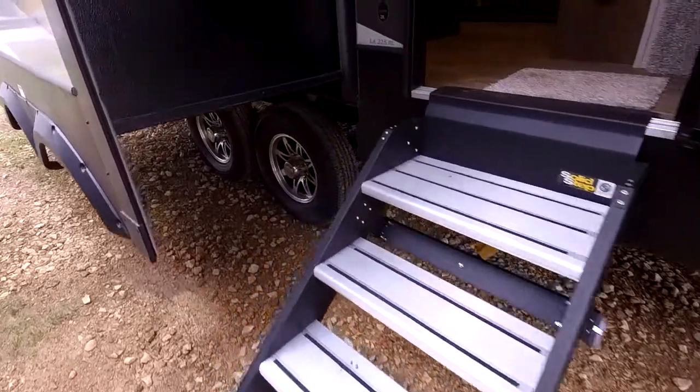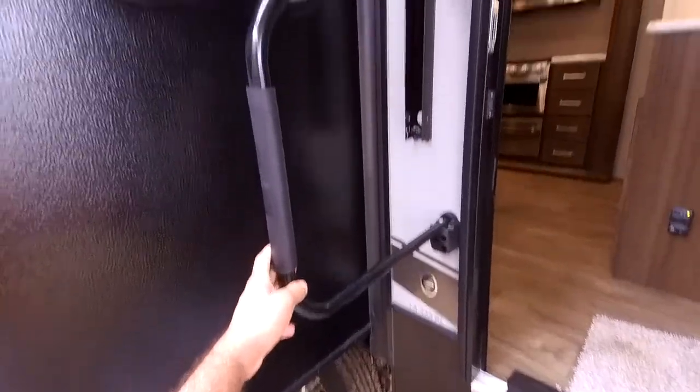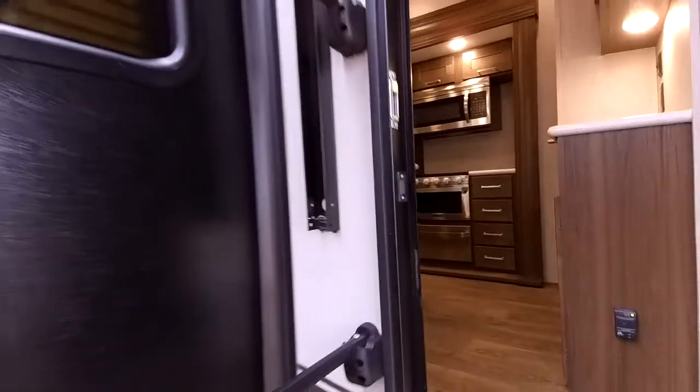In addition to the solid steps, you have this 3-position door handle here, and this is an extra large door handle. They really mean it on the Laredos, so you can easily get in and out. It doesn't have a tiny little plastic handle like some RVs have. You can really easily get in and out of this one. And of course it does have a friction hinge door. It doesn't have a latch on the door, nor does it have one on the wall. So, you know, those clips will become brittle and break over time.